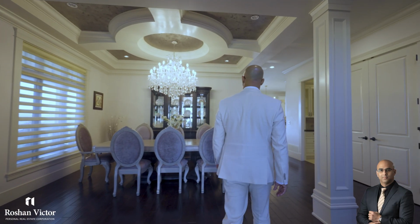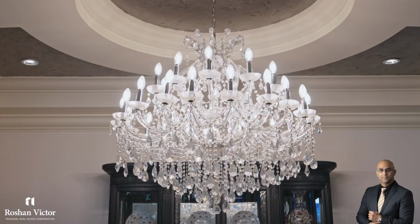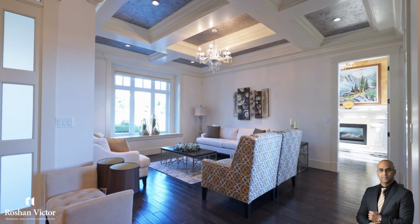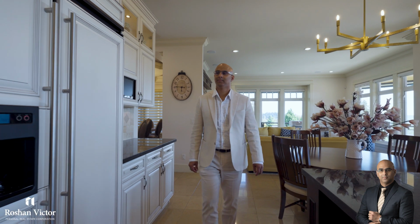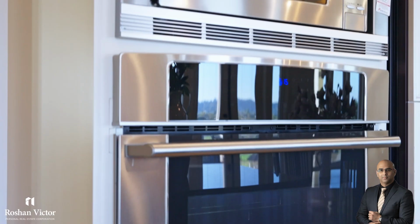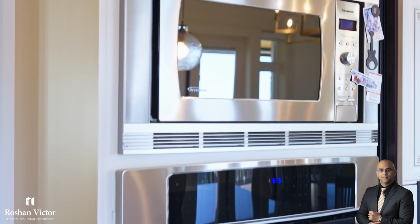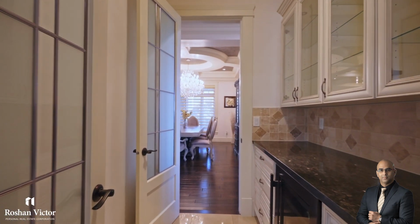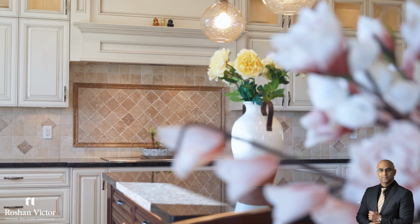Step inside to a world of elegance and modern living. The main level boasts expansive living area drenched in natural light. The open concept design seamlessly connects the living, dining, and kitchen space, perfect for entertaining. The heart of this home is the gourmet kitchen, equipped with top-of-the-line appliances. From a built-in wine cooler to a large walk-in pantry, no detail has been spared.